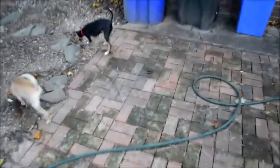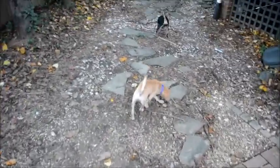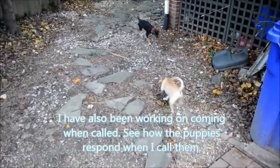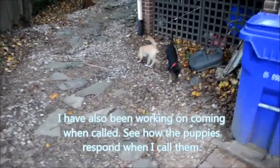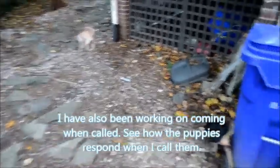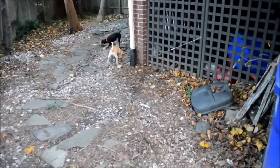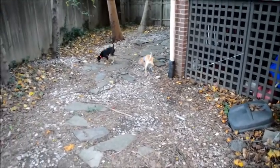Okay, it's Friday morning, the 24th. We're just out in the backyard, hanging out a little bit, and I wanted to show how they use the doggy door. Sparky, so far, has been able to go in it, but he doesn't have it as well practiced and fine-tuned as Fez does. But he's getting there. It's just going to take him a little bit longer, probably a slower learning curve.